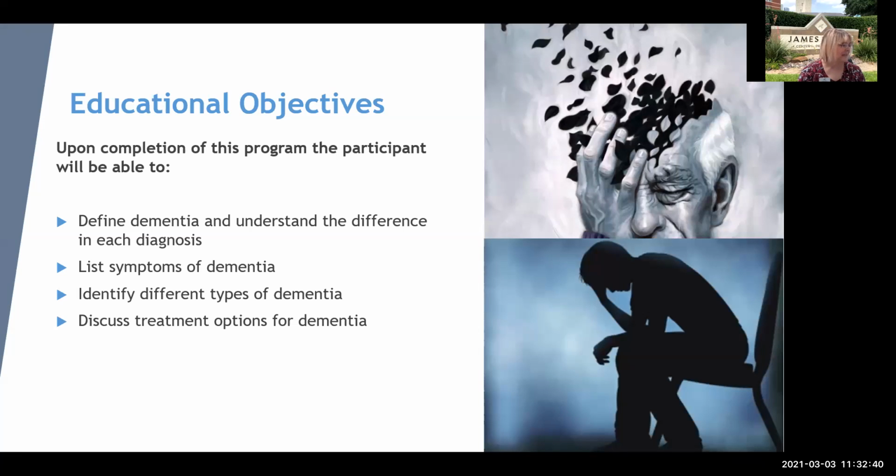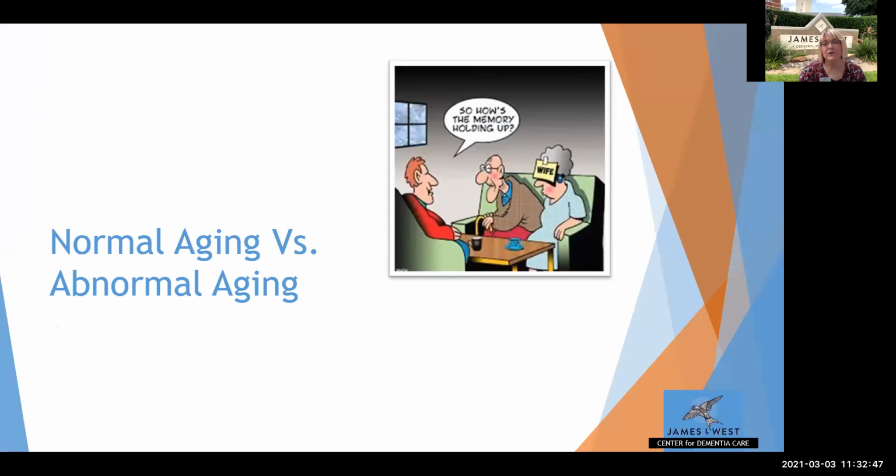Then we're going to talk about, again, different types of dementia and some treatment options, what we can do. But one of the most common questions we get asked, there's not a day goes by that we don't get asked two things. What's the difference between Alzheimer's and dementia, which we'll talk about. And then what is normal aging and what is abnormal aging?